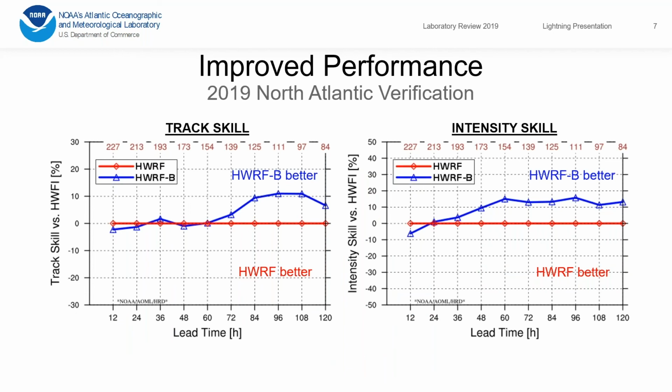So we also like to look at improved performance. Here's our 2019 statistics for the North Atlantic from our real-time demo. And these are track and intensity skills. So essentially, if the blue line is above the red line, HWRF-B was better. And if it's below, then the operational HWRF was better. So you can see for both track and intensity, especially at later lead times, we're seeing a big benefit, greater than 10% improvement for many lead times in intensity. So basin scale showing the value. When we bring in this multiple moving nest paradigm, we're seeing the value, and that's a big step forward.